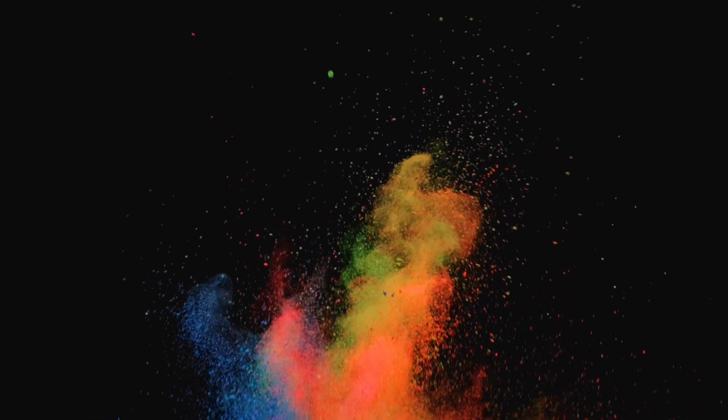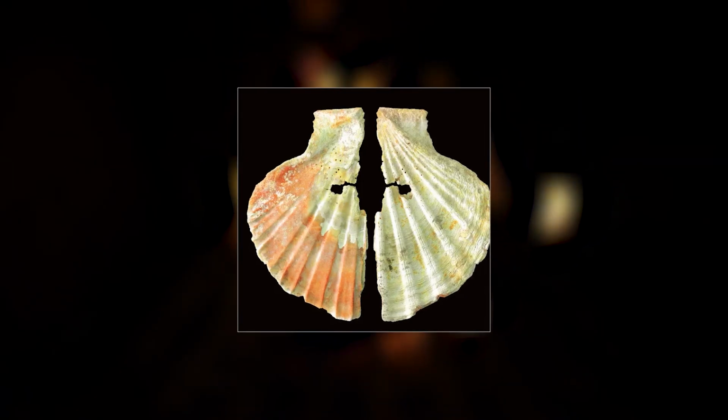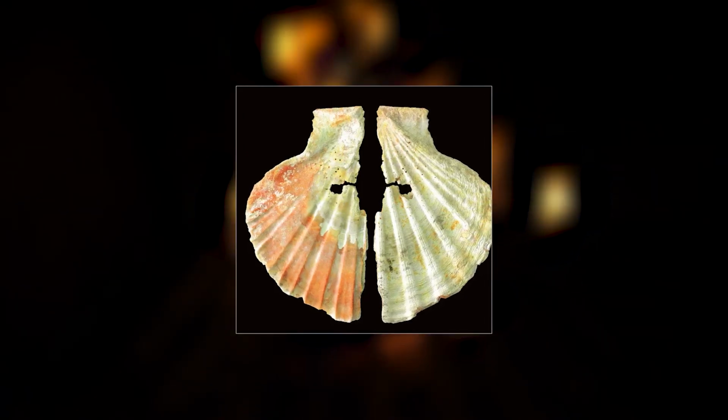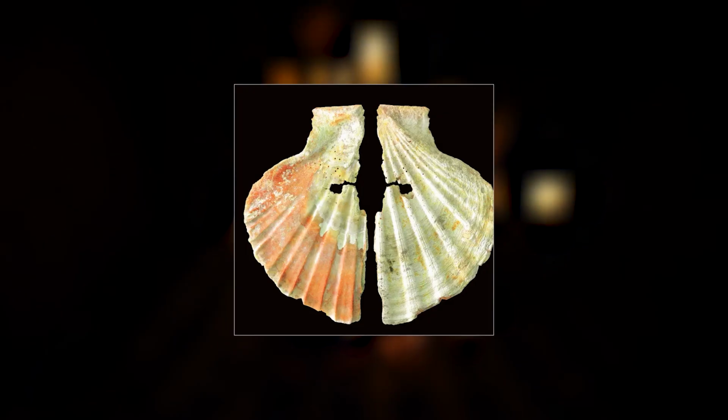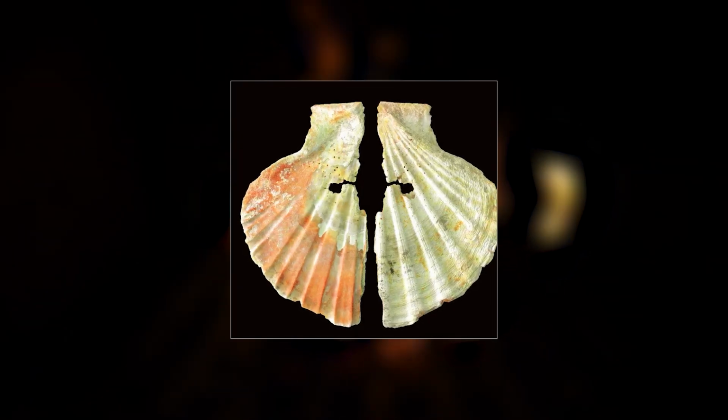At Cueva de los Aviones, 3 umbo-perforated valves of Acanthocardia and Glycymeris were found alongside lumps of yellow and red colorants. A perforated pecten shell, painted on its external, white side with an orange mix of goethite and hematite, was abandoned after breakage at Cueva Anton, 60 kilometers inland.